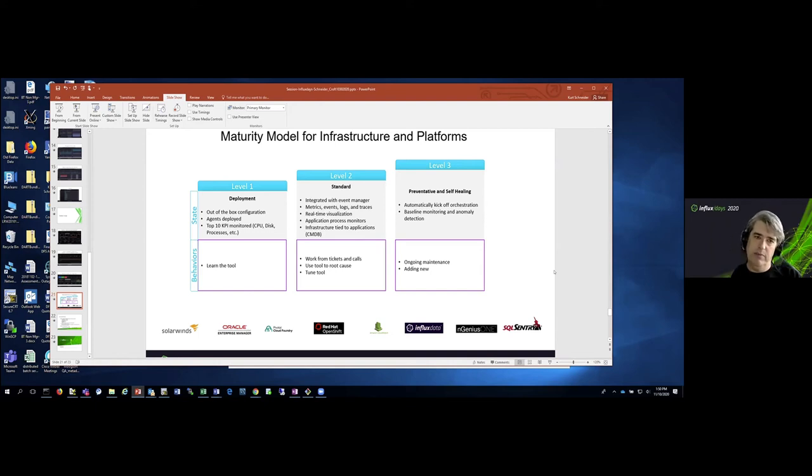A lot of times people will get a CPU alert or a memory alert on a server. It's 90%, but what does that really tell you? It doesn't really tell you much at all, right? Is the application affected is what's really the importance, right?